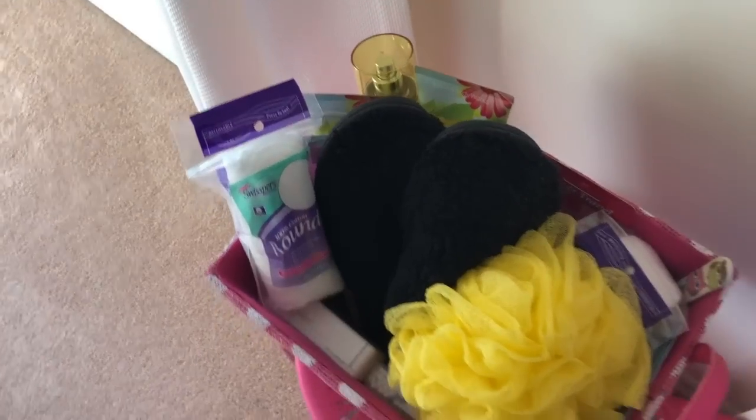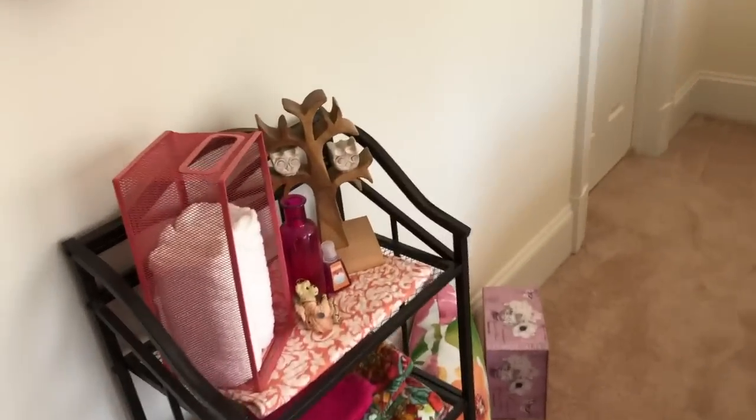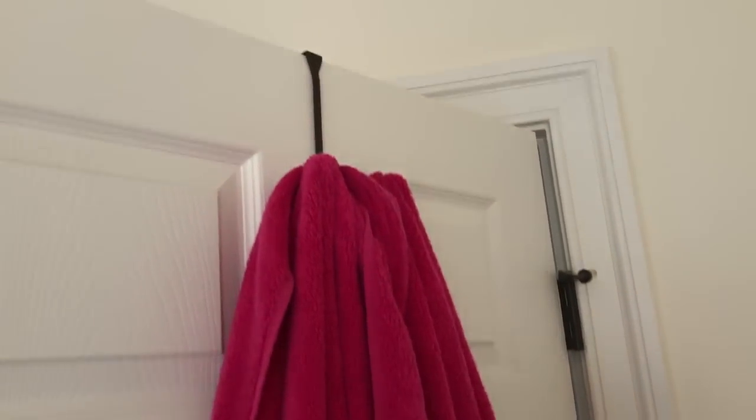She only wears like a 6.5 shoe, so I stuck them in there for when they come back for Christmas. I'm real happy with how this worked out. I did add little hooks over these doors. I need to wash the towels. They just used them at Thanksgiving, but I did buy little hooks for the back of each door, so everybody has a place to hang their towel, for these 2 bedrooms.